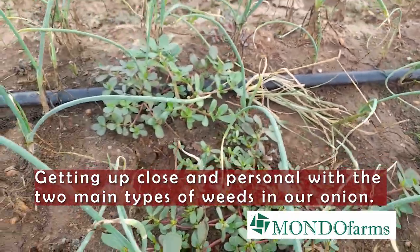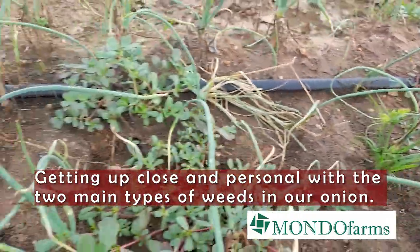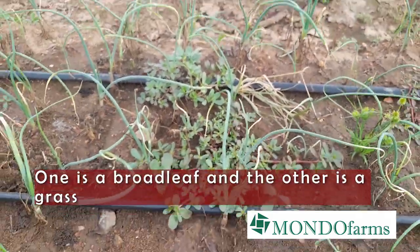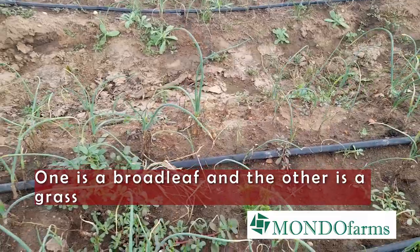So these are the two types of weeds that we have. There is this one and there is that one. These two. So it's a fight against these two.